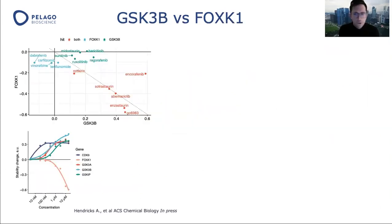That's the one on top here in the scatter plot. So you can see that there are several compounds in our database that have the correlation between GSK3s and FOXK1. And in the CDK9 inhibitor project down here with AstraZeneca, we show with those response curves that they seem to go hand in hand concentration-wise. So you see CDK9 being the primary target for this particular compound, stabilized already here at nanomolar concentrations. Then it was followed by the GSK proteins.